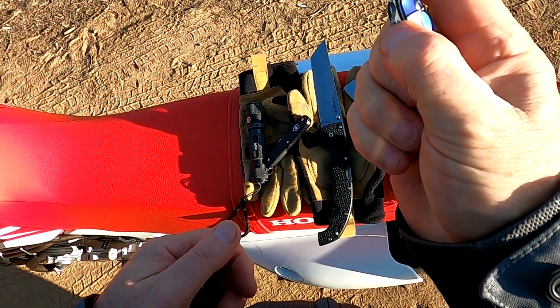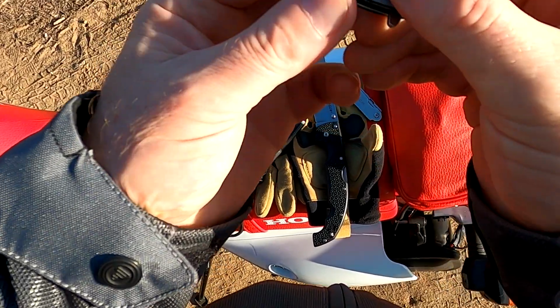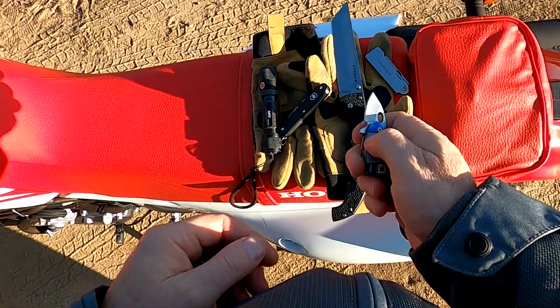Assist opening, this is a fun little thing. I keep meaning to put it on my key rings, but I gotta find a little ring for it. So that's what I'm carrying.